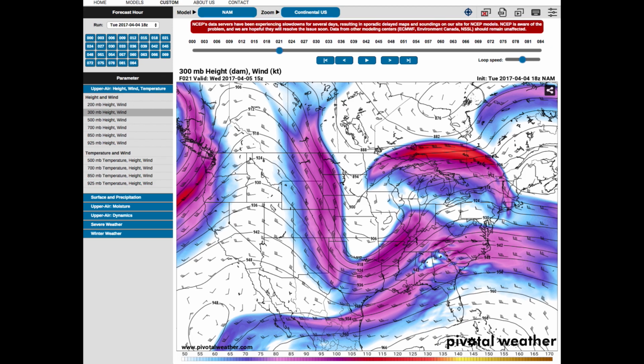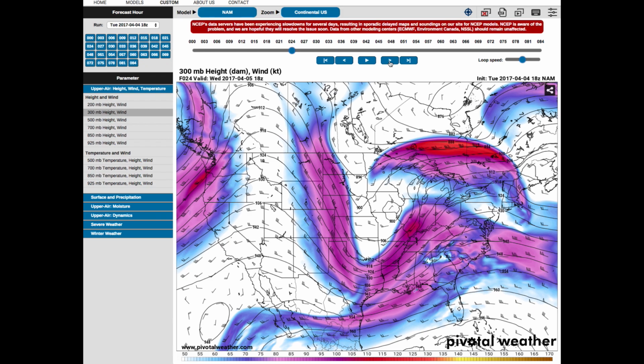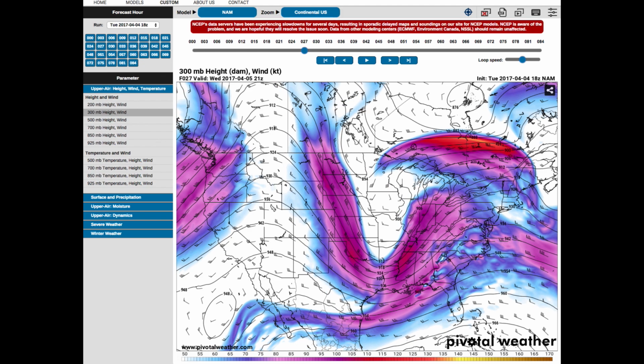And so we'll go through the day on Wednesday here. This is Wednesday afternoon, Wednesday evening now, around 4 p.m. You got a nice little jet streak right here, 100 knots. This is pushing eastward. That subtropical jet's kind of merging into it. And you can see the setup's really coming together around 4 p.m. Between 4 p.m. and 7 p.m., this area is going to light up like a Christmas tree. So let's watch what happens here as we advance towards 7 p.m.